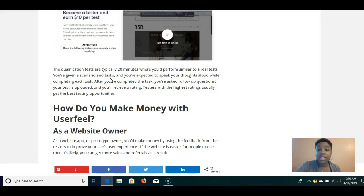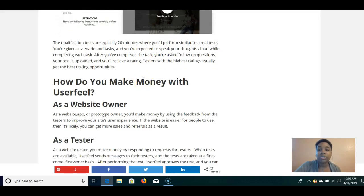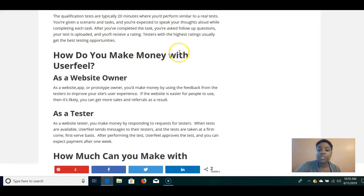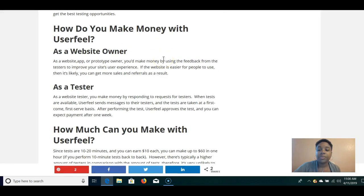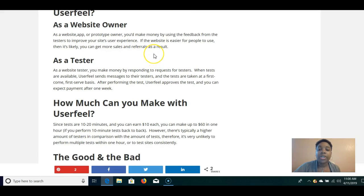For testers, you create an account, you download the screen recording app, and you perform a qualification test. The qualification test is typically like 20 minutes. I actually did the qualification test, and then they'll give you feedback and let you know if you can be a tester or not. Testers with the highest rankings usually get the best testing opportunities, and basically what you have to do is speak out loud, continually talk and share your thoughts as you're going through the website.